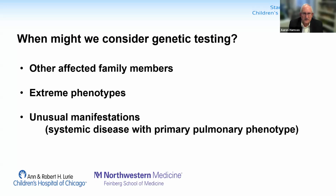Certainly if there are other affected family members, I think that goes without saying. I think that can potentially be extremely informative, and especially if, for your own purposes, there aren't any genes that have been identified previously with this phenotype, this offers you the opportunity to build your career.